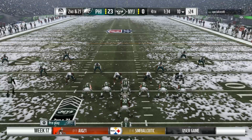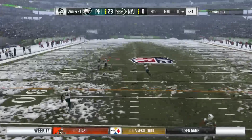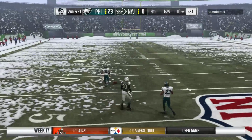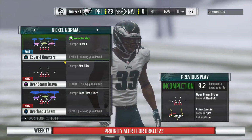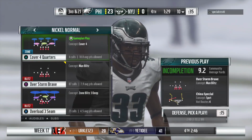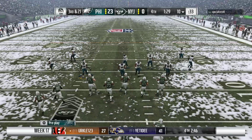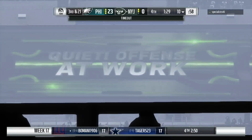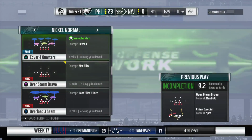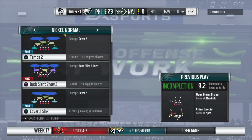Here's Darnold. He's going to let it fly. And incomplete there. A nice hit jars the ball free and brings up 3rd down. Another wayward pass. You know, things started out poorly in this game, and to be frank, they just really haven't gotten much better. And all that does is embolden the secondary. They feel good about what's going on, and they just play better and better.